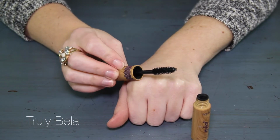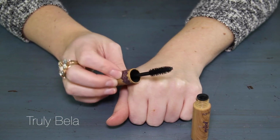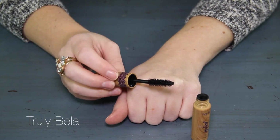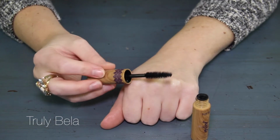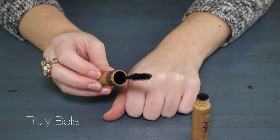And the formulation is, I think, a little bit more wet than the Lights Camera Flashes, but it works, and I really like it a lot. It just feels like my lashes aren't becoming brittle by using this, and I feel like I'm caring for them a little bit better. I don't know if it's all in my head, but I do really like this mascara, so definitely check it out.